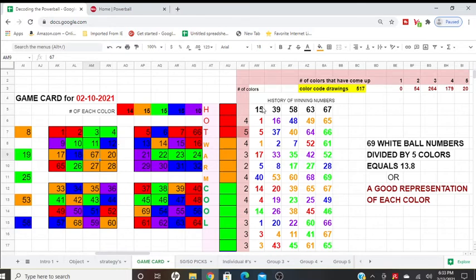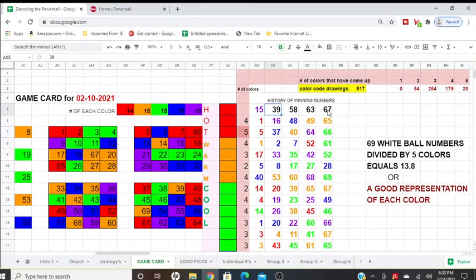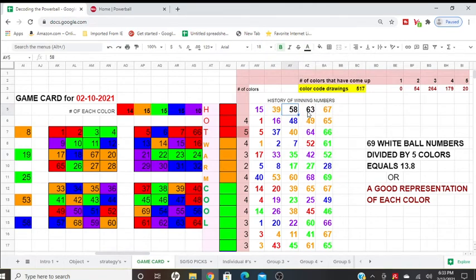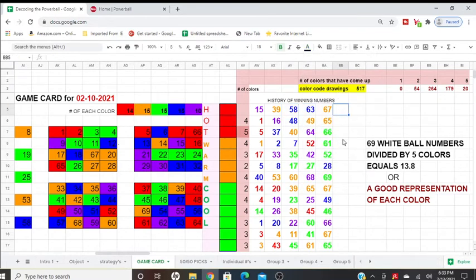So now I'm going to color these in. Again, the 15 was purple. The 39 and the 67 were orange. And the 58 and 63 were blue. Okay, so now I'm going to count how many colors I have. So I got 2 blue, 2 orange, and a purple for 3 colors total. So up here I'm going to make this 518 color code drawings I've kept track of so far. And now a 3 color combination has come up 265 times.